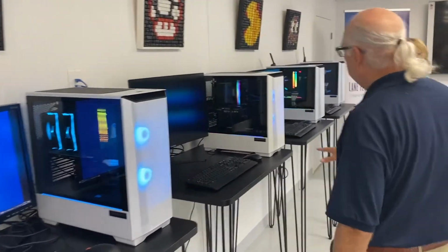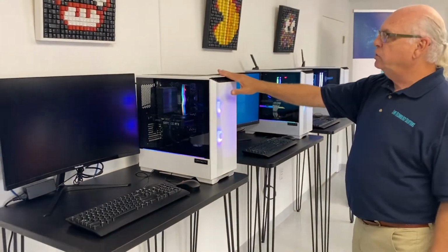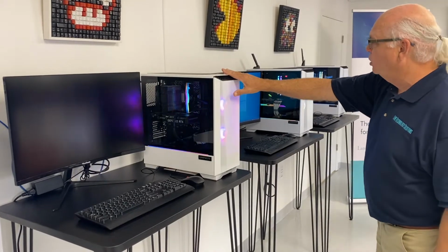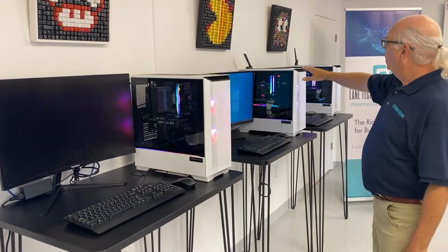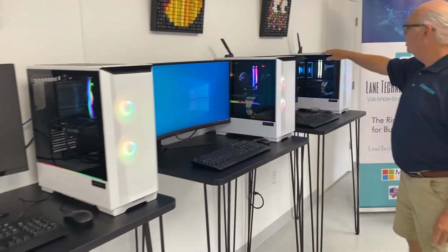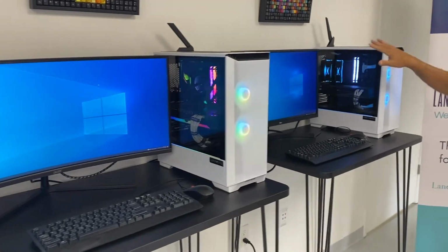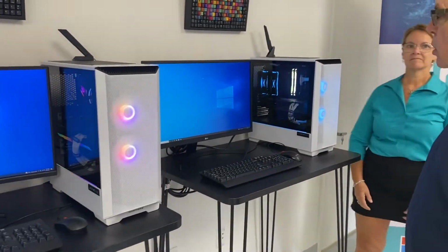These over here are gaming machines. So this is an RTX 3060 with an i7. And this is an i7 with a 3080. And then this is an i7 with an RTX 3090. Very fast, sleek gaming machines.